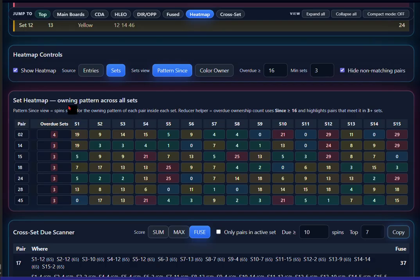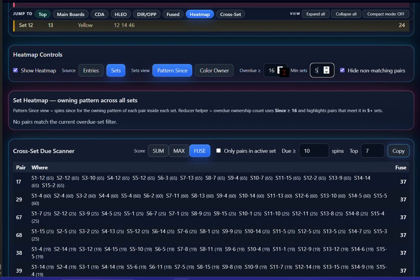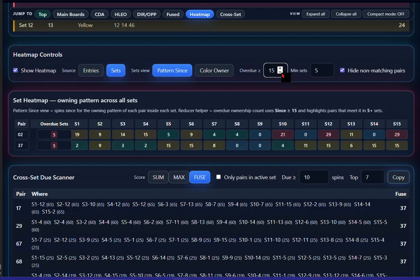And then if you go to the heat map, if I go by patterns, 0, 2, look at this. I got overdue is 16, right? So there's 3 of these, minimum sets of 3 over 16. So I should actually adjust that because we want minimum sets to be higher. I'm going to do 5 minimum sets and we'll drop it down. At least 5. Oh, wait, I had that wrong. Okay, 1, 2, because it's showing ones. Let's see, overdue 15. So 1, 2, 3, 4, 5, 6. So it's got to be over 15. So 1, 2, 3, 4, 5. Okay, yeah. So that's how we want to do that.